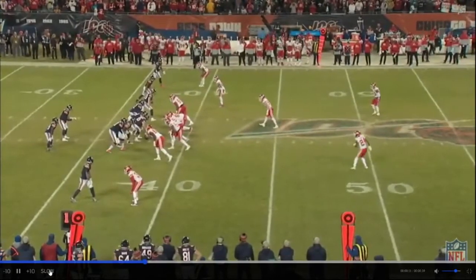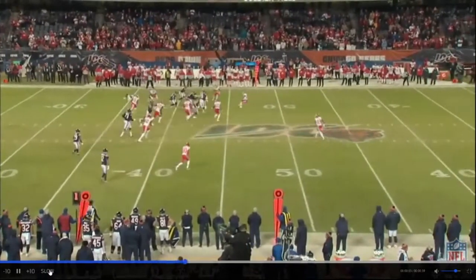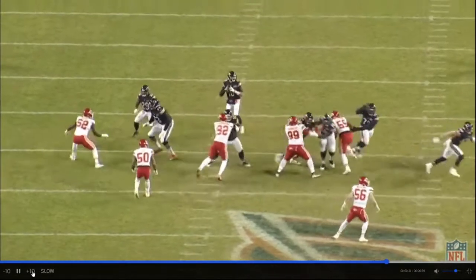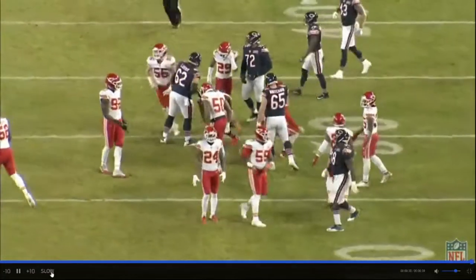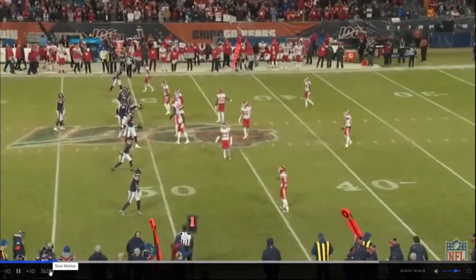Now, tunnel screens are the ones that I actually like. Because as you can see, it could get you a real nice wave. So well executed tunnel screen there. And tunnel screens get the linemen involved. It's not just relying on the receivers to block. All right, 1st and 10, minute 11 left.